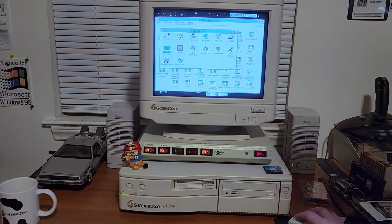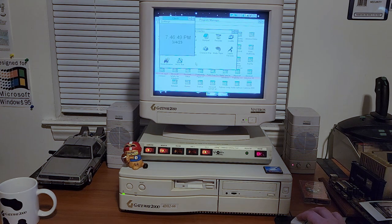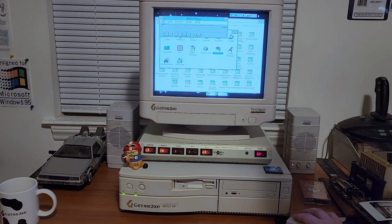we'll open up accessories. By the way, further proof that the Dallas clock chip replacement's working. And we will give ourselves a Canyon test.